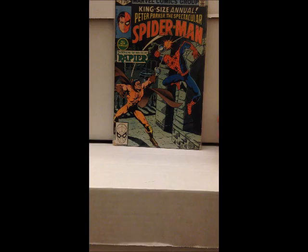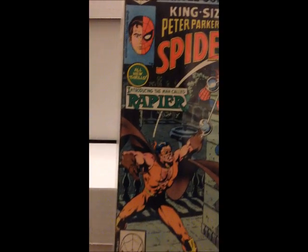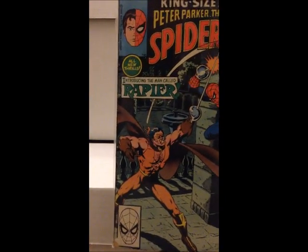Alright, so now we're starting into the comic lot I got off of eBay. Annual number 2, Coming of the Man Called the Rapier. Terrifying, right? I'm sure the Marvel Cinematic Universe is just dying to use him.